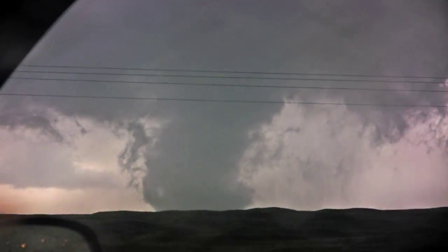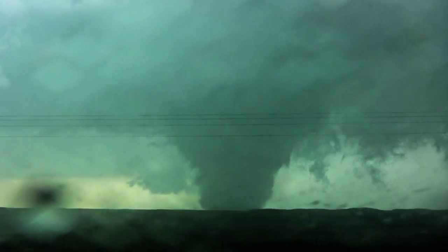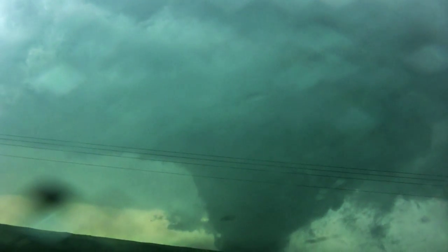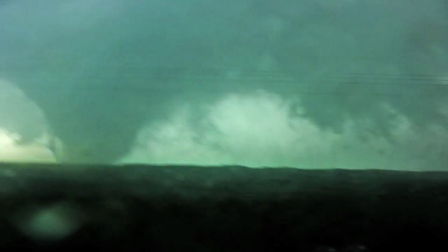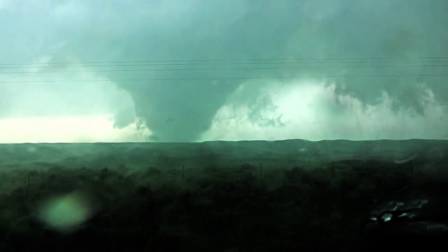Can we pop that back up? No rain coming? No rain coming. Wowzer. That is a big cone tornado. I think you need to turn the camera. Oh, goodness. Are you kidding me? Are you serious? Violent, violent near wedge tornado now. That's a beast.